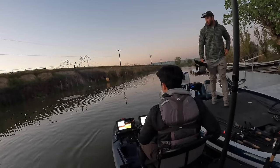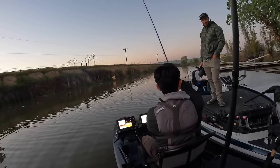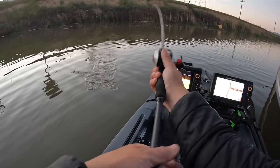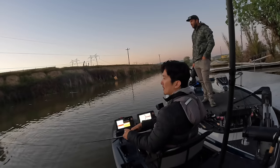That's nice. There's a fish right there. Once we get out of here, it'll get a lot cleaner, so it won't be muddy water. Oh, we got bit on the frog. Yeah, that'd be killer. Big bite.